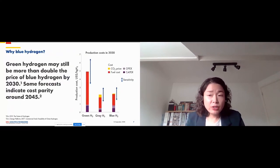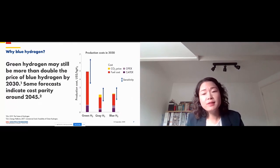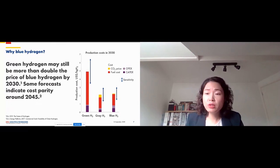So why are we focusing on blue? If you compare the production cost of green versus blue, the key advantage of blue is that it is currently 2 to 3 times cheaper than green hydrogen. And most importantly, it is commercially proven at large scale. Blue and green hydrogen share the same supply chain and customer base, but blue hydrogen production uses mature technology, both technically and commercially proven at large scale. Therefore, blue hydrogen presents a great opportunity for investors because it provides a low-cost, low-carbon hydrogen source, which minimizes the technical and commercial risk.